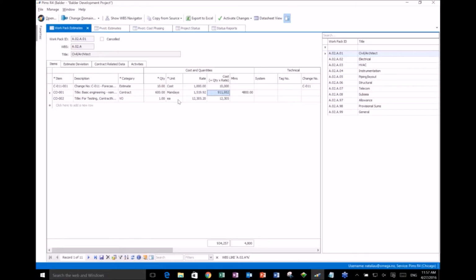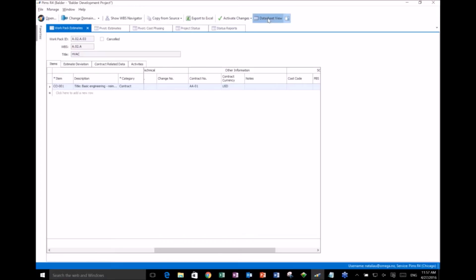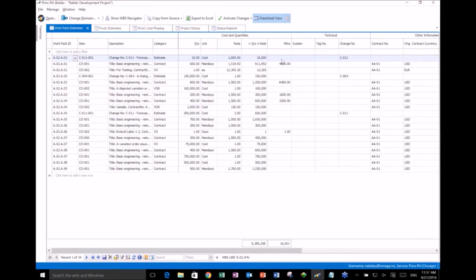If this is too complicated, like you want to change multiple items that go across all WorkPack IDs, for example, let's just say I put an error in my contract ID number, and all of these WorkPack IDs have AA-01 as a contract number, and oops, it's supposed to be AA-02. But I don't want to go into each WorkPack ID and change that. Don't worry. We have a data sheet view here at the top, so when I click this, it puts all those line items, of course, based on the WBS that I have selected. And again, I can click that and click it back in.